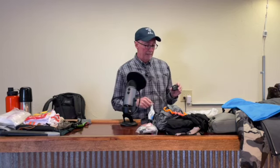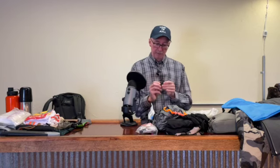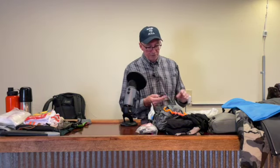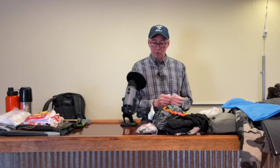So I'm usually always running a ball cap, and it gives me that little extra light, particularly if I am processing an animal in the dark, which happened this year. And so nice to have this. It also gives you a little bit of a backup feature there. So I don't think you're ever going to regret having good quality lighting and enough of it.